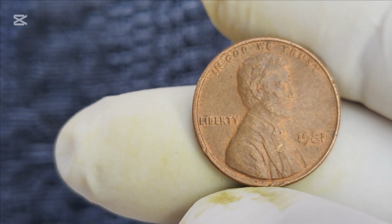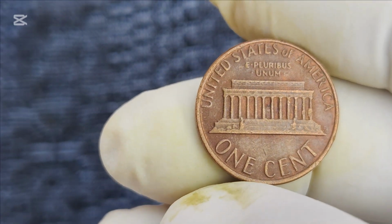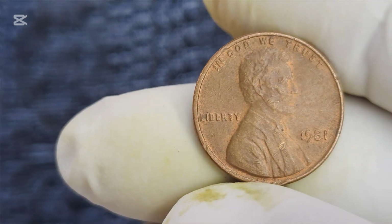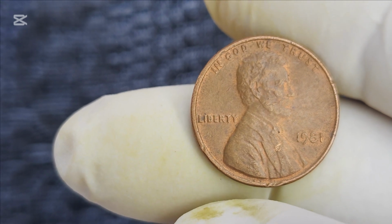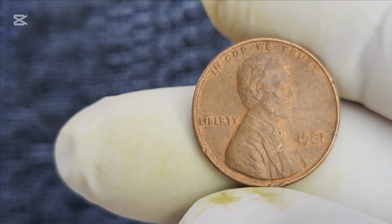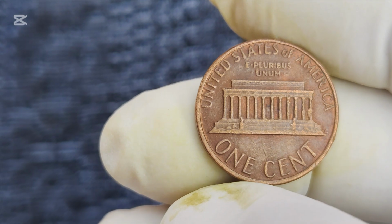Weigh your penny. A standard 1981 penny should weigh 3.11 grams. If yours is significantly different, you might have a rare off-metal strike. Look for off-center strikes. Misaligned or off-center strikes can increase value tremendously. Get it graded. If you suspect you have a rare 1981 penny, send it to a professional grading service like PCGS or NGC. Grading can make a huge difference in how much collectors will pay for it.